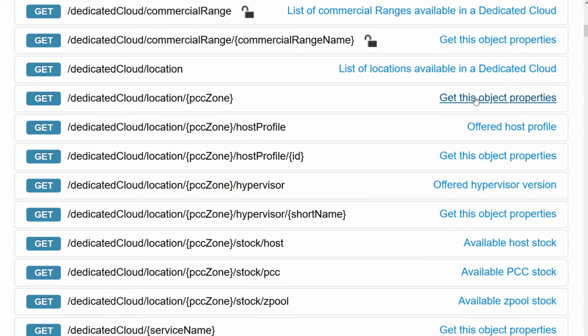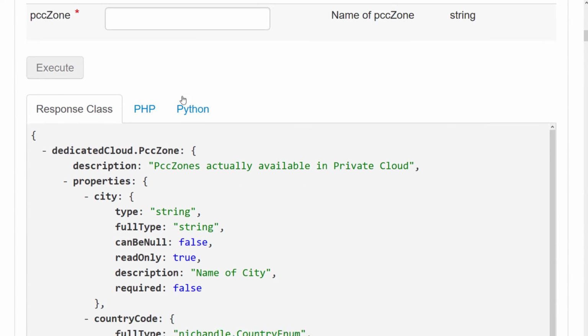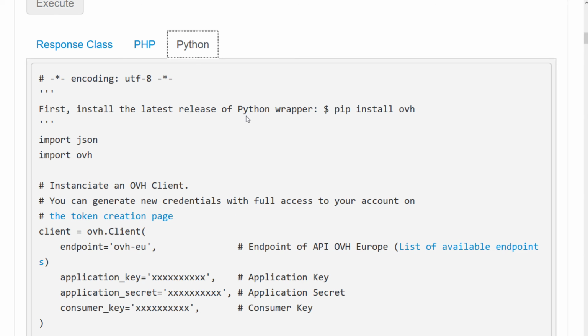So let's get information on this object's properties. You would input the PCC zone, which you can actually get from previous commands. And once you execute, code will be generated that includes all of the information specific to your environment. And we also offer that code already pre-made for PHP or Python code. Now with this information, you can take this, put it into a scripting engine such as Puppet, and that would help automate your environment. So this is a third way of adding and removing resources.